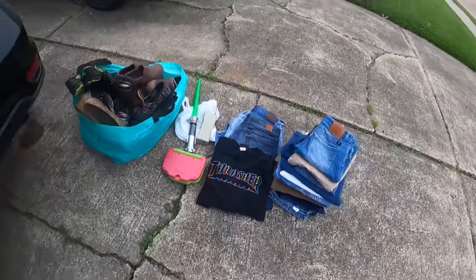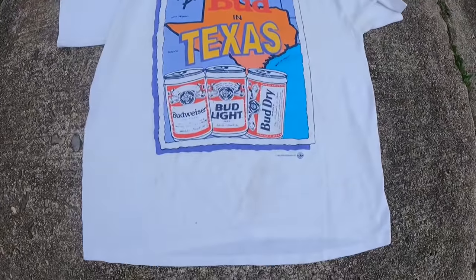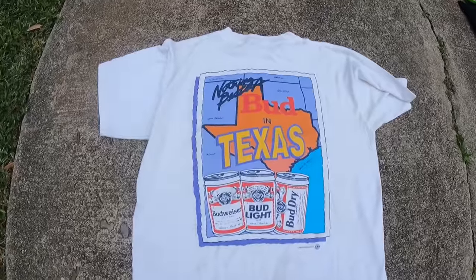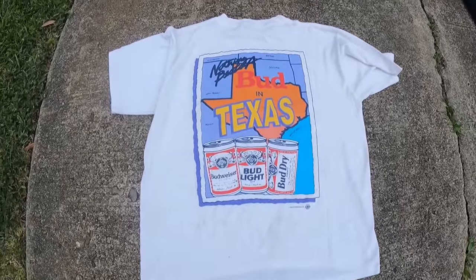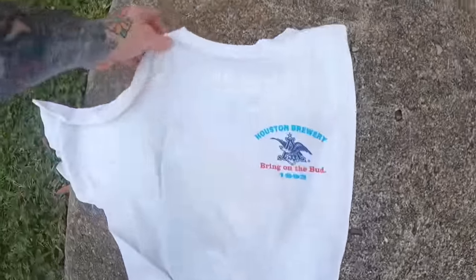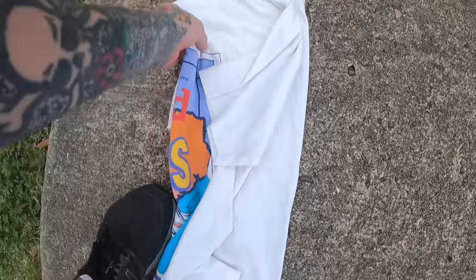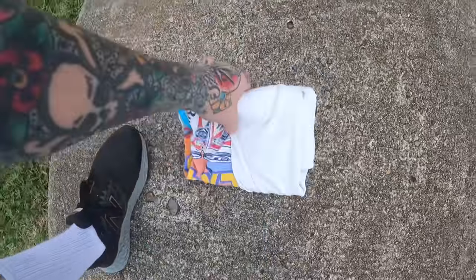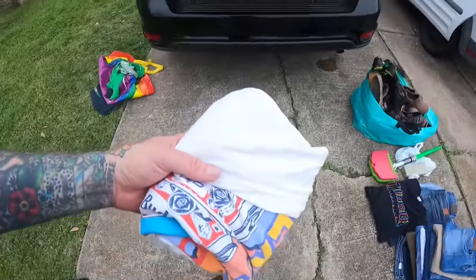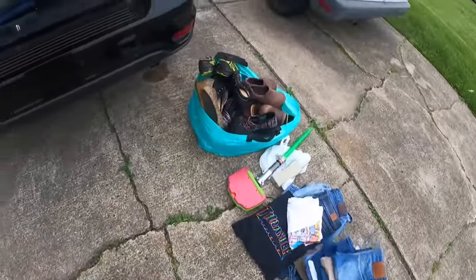Now, one of the coolest pieces we're keeping is this 1992 single stitch Anheuser-Busch in Texas. It's definitely got some stains on it, so I'm gonna have to do some work on it. But single stitch, Houston Brewery, writing on the bud, just a very nice piece. If I can clean it, we might just add it to our vintage collection that we have a tub of. But that's everything that we're keeping from this haul.